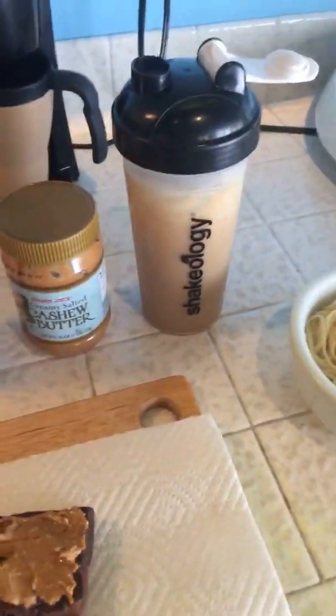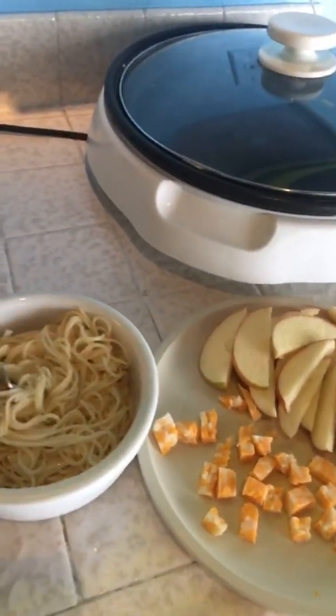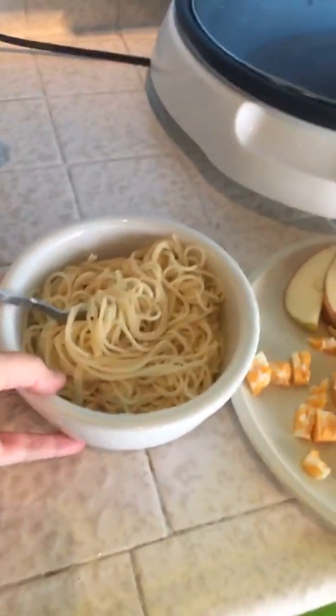The point really of what I'm trying to do is add more fats into all of our diets so we're not hungry, especially the boys. So this is Griffin's lunch.